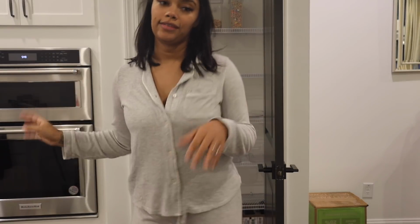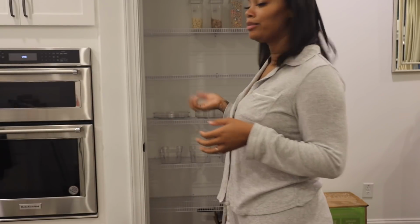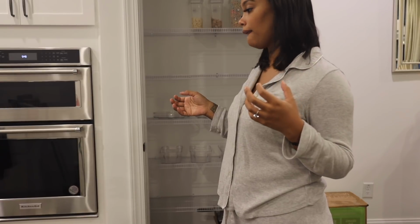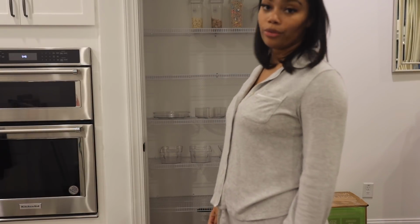I bought a lot of stuff. I forgot what I bought the stuff for. So right now I'm just placing it in the pantry so I can see what I want to put where. And yeah, we'll move one from there.